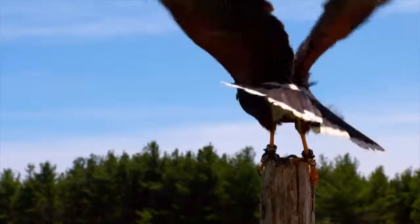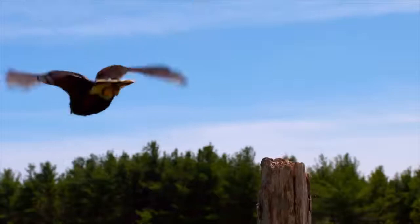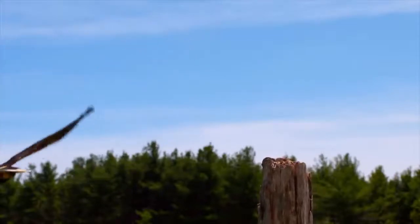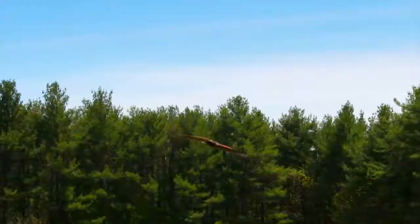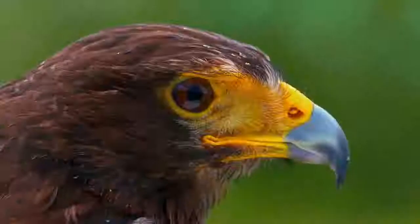The best view is always from high up. The thermal breezes from below allow them to gain altitude. They do soar quite a bit too, meaning they use the thermal heat currents coming off the earth, and they can sit on those, and that's like a hot air balloon pushing them in the air.